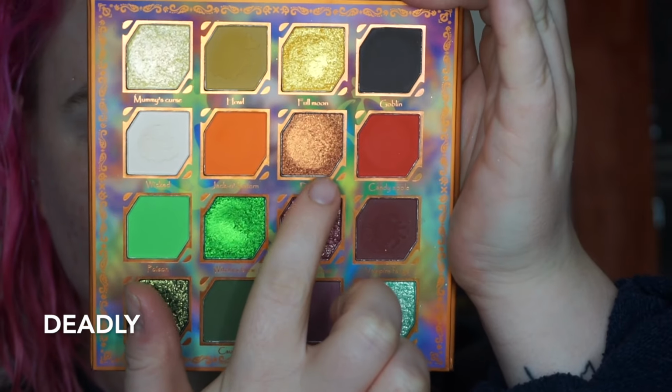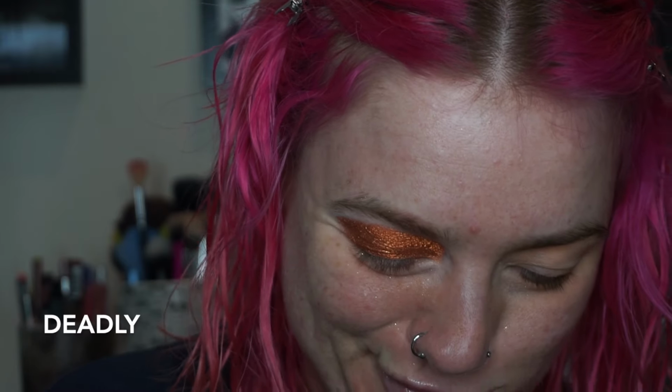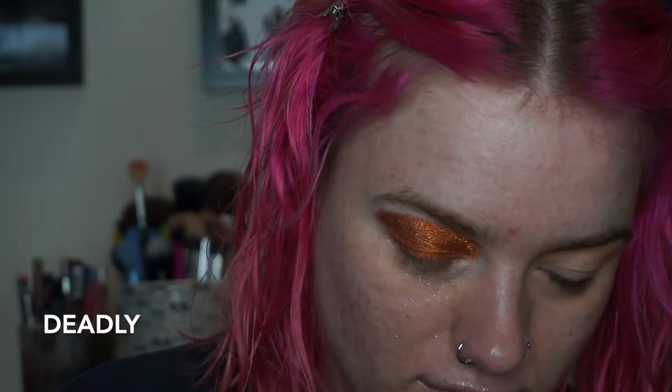Next up, we have the shade Deadly. This is described as a light metallic copper base with multicolor shimmer. I would say that this is mostly a regular metallic orange shade with a gold flip to it, or a gold shine, like a copper with a gold sheen. I don't think that I would describe this as being multicolor shimmers in any way. It's more smooth rather than sparkly.